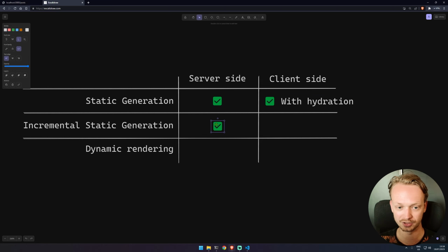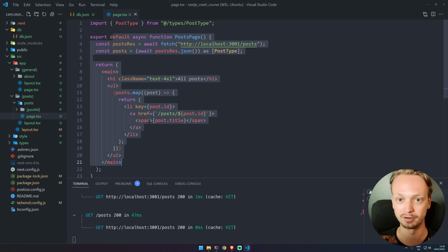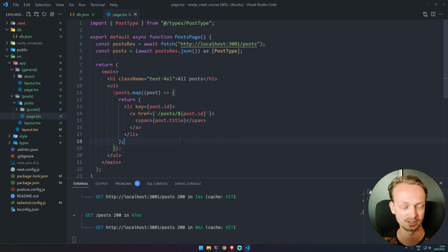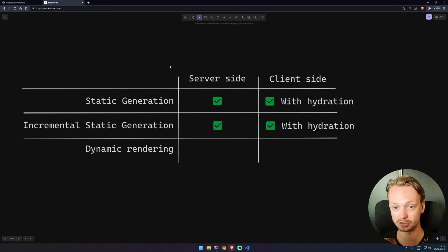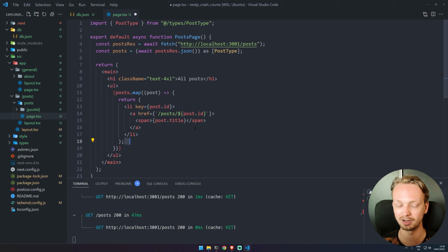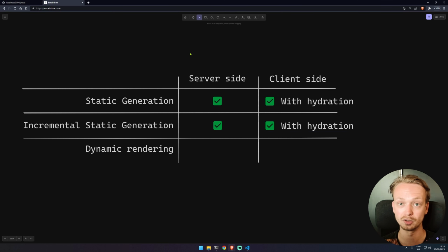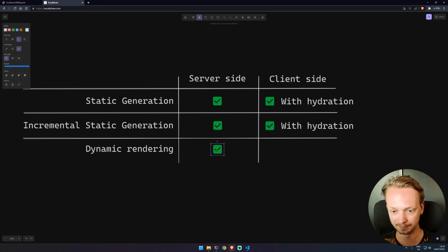The same is true for incremental static generation, right? Like I explained, we can tell Next.js, and I'm going to show you how in a moment, hey, every day update this. Sure, we can do that on the server. Same as with client side, we can do that with hydration. So we can say, well, the static stuff is just generated once, and then we save it for however long that timer is, like a minute. And during that time, we just send the static stuff. Then we hydrate the component with whatever else needs to happen client side. And then whenever the timer is done and someone makes a new request, we generate the static stuff on the server again. And then we hydrate the stuff on the client side again.